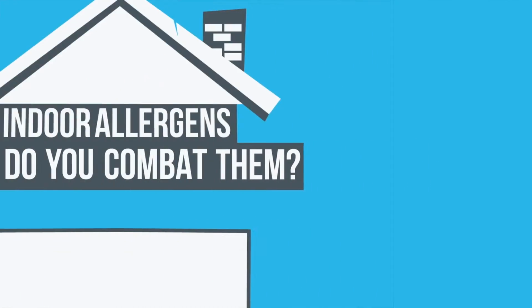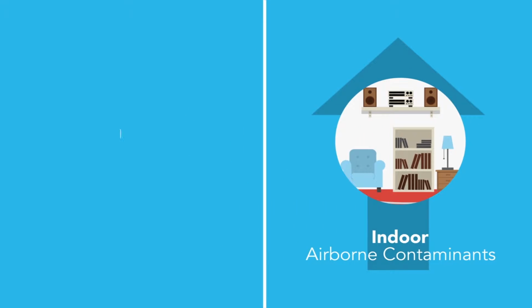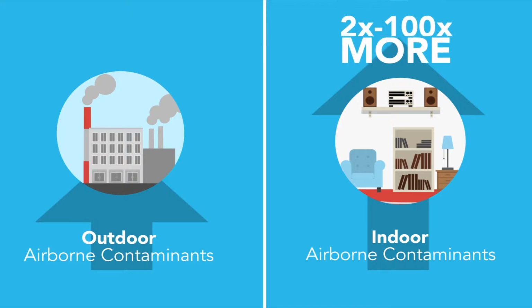Would it surprise you to learn that 10 times out of 10, the air inside the average home measures higher in contaminants than the air outside? In fact, indoor air pollution in U.S. homes exceeds levels of outdoor pollution by anywhere from 2 to 100 times. For allergy sufferers, it's a worst-case scenario.